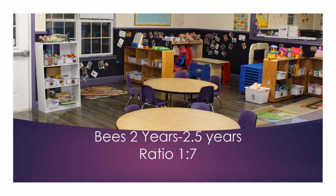Our B classroom is ages 2 years to 2.5 years. The ratio is 1 to 7. Children begin potty training in this classroom.